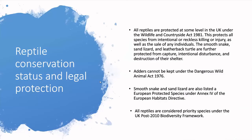Okay, we're going to move on to reptile conservation status and their legal protection. I'll try to rush through it. I'll only maybe touch on it for a couple of minutes because it is quite dry, but it's definitely good to know what protection they are afforded.